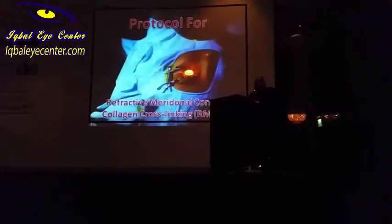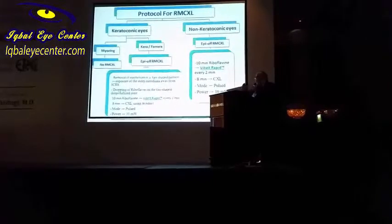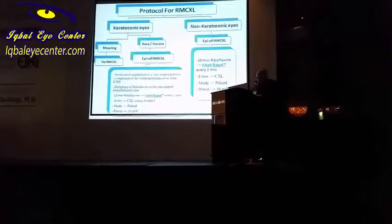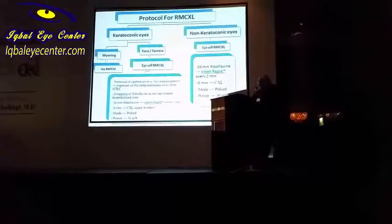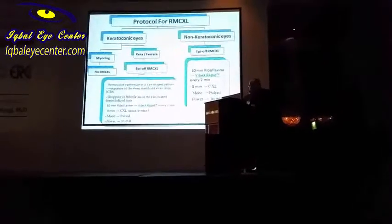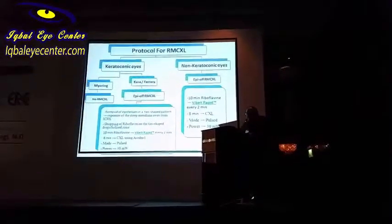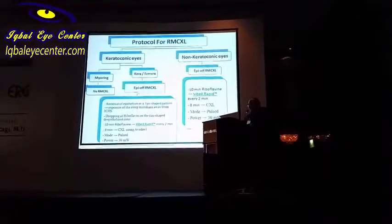The protocol for RMCXL. When you have keratoconic eyes, if we previously implanted MyoRing, actually I don't do RMCXL for them. But if you implanted Keraring or Ferrara, yes, you can do RMCXL for them, by removal of the epithelium in a fan-shaped pattern with exposure of the steep meridians away from the rings. Then dropping the riboflavin on the fan-shaped de-epithelialized zone: 10 minutes of riboflavin, a drop every 2 minutes, with 8 minutes of cross-linking using pulsed mode and 30 milliwatt power. In the non-keratoconic eyes, we use the same RMCXL technique.